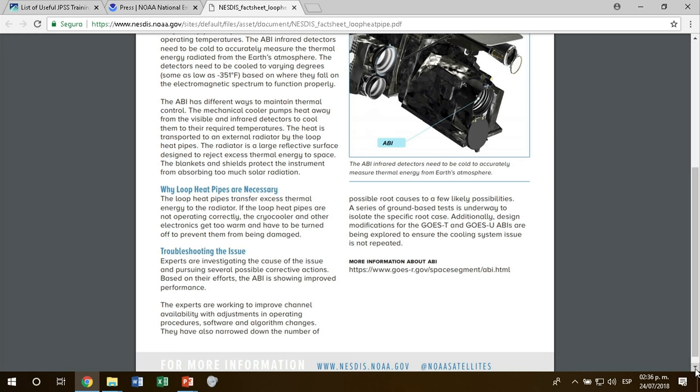The experts are working to improve channel availability and adjustments in operating procedures, software, and algorithm changes. They have also narrowed down the number of possible root causes to a few likely possibilities. A series of ground-based tests is underway to isolate the specific root cause. Additionally, design modifications for the GOES-T and GOES-U ABIs are being explored to ensure the cooling system issue is not repeated.